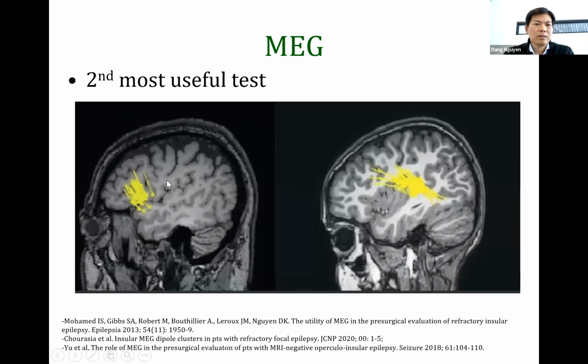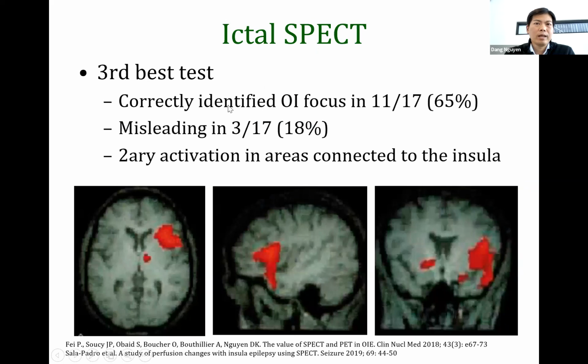In our experience and the experience of others as well, MEG is quite useful to diagnose insular epilepsy. In our experience, it's the second most useful test. And ictal SPECT has been, in our experience, the third best test to recognize an insular focus. Here, in our experience, it correctly identified an opercular insular focus in 65% of cases. Sometimes it can provide misleading information because of propagation, and typically the propagation will be in areas connected to that particular insular region, for example, propagation to the temporal lobe.